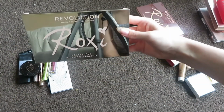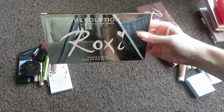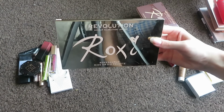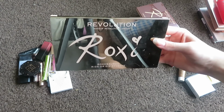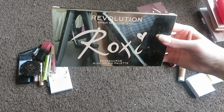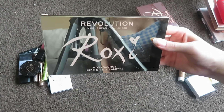Next, we have this Roxy X Revolution palette. This is the Ride or Die eyeshadow palette. Honestly, I didn't use this as much as I intended to, but I did use it a fair bit, and it was one of my go-to palettes at one point, and there were just certain shades that I would always go to. But unfortunately, I think I got this for my birthday in 2019, I want to say. Or was it last year? I can't remember. You know, last year just feels like about 2 years. So I can't remember when I got this. But I'm pretty sure it has expired. So I will be getting rid of this.